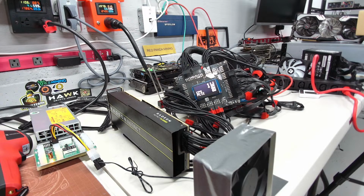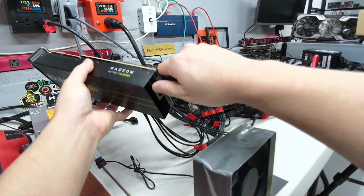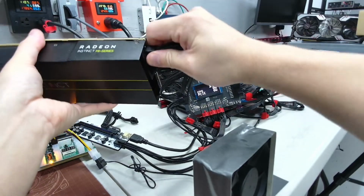So we got a Radeon Instinct today, and this is one that I received from Squid Mining. He sent me these. Well, I bought it from him shortly after, and yeah, I don't know if I believe this is a Radeon 7. Okay, so let me just take it out of the riser. You guys can see. Let me take these out as well.